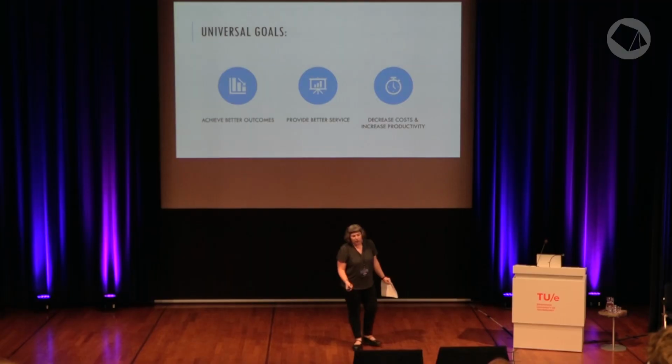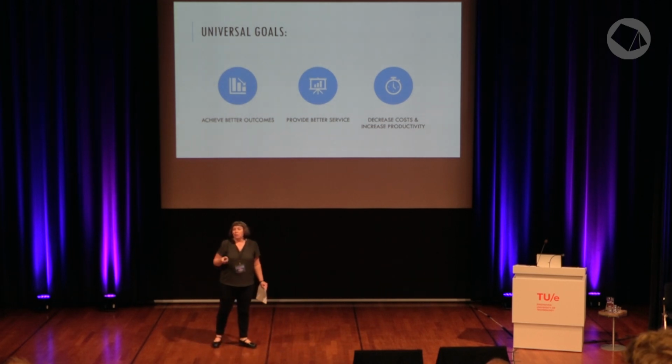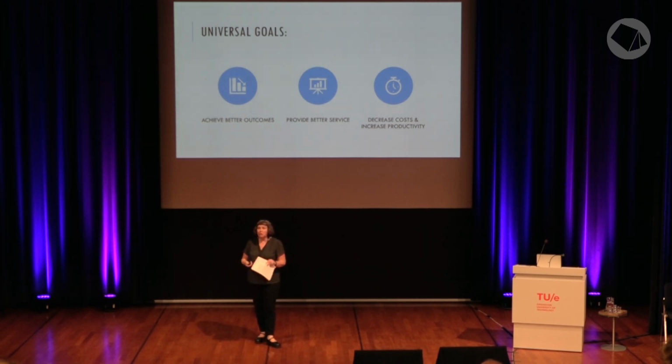So regardless of what business process in CorVel we're talking about, we have universal goals. We want to achieve better outcomes. So we want to make sure that if you are injured at work, that you get well. You get back to the state you were in before you were injured. We want to provide better service. So if you're our customer, we want to make sure that you are happy with the service we're providing. And we want to decrease costs, both to our customers and to ourselves. And we want to increase productivity. And so these are the three goals that we keep in mind when we look at any of our business processes. And we're going to look at two of our business processes today.